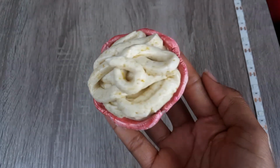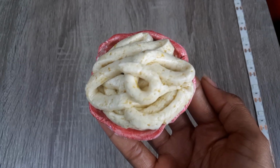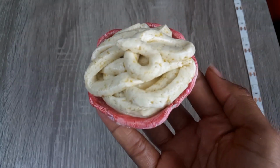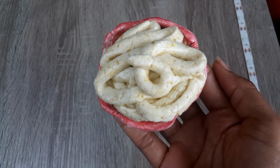And all the videos that you see on YouTube that claim they cleared your skin within 1 week, that is a lie. Do not believe it. It is not possible. Clearing your skin and having beautiful skin takes time and patience.